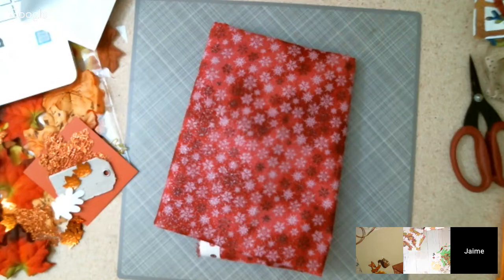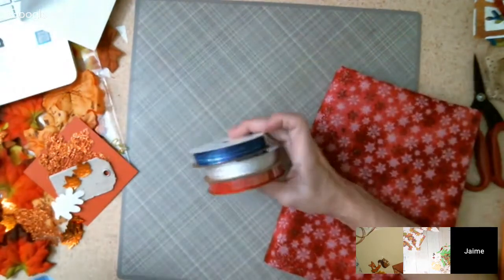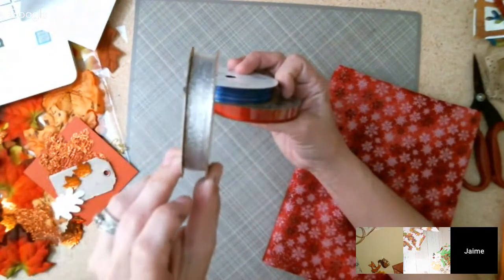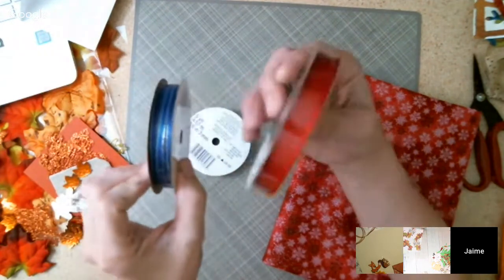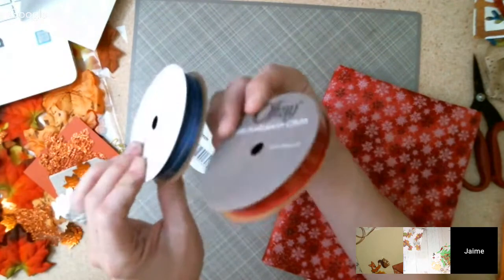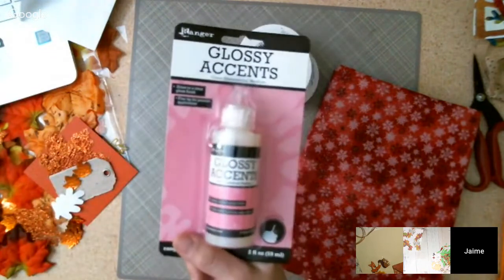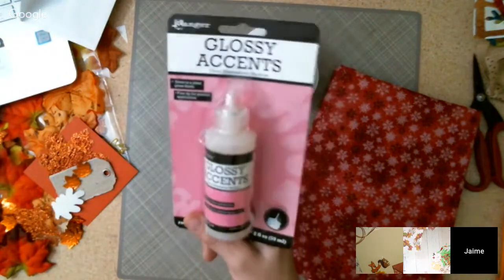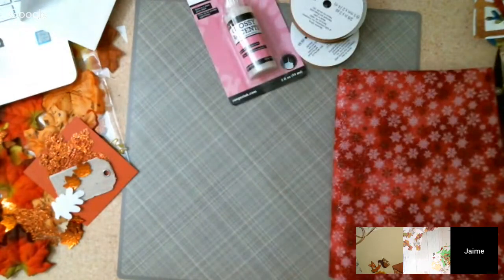I got some really pretty ribbon because Joann's has lots of coupons. These were like 40 cents with the coupon. There's a silvery glitter ribbon, blue glitter, and a red sheer ribbon. It's thin ribbon I got for tags. And look, I got glossy accents, Jan and Suzy. 40% off, so it was only $4. I was really excited about that. Wow, that's a good deal.